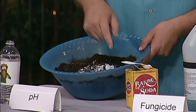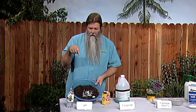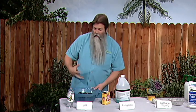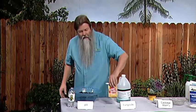And if it starts bubbling, chances are your soil is below a 5.0. So that's good, because it's acidic. If it really starts bubbling like crazy, oh man, you're going to have all kinds of problems. All right, there you have that. Got a lot of great information there for baking soda and what you can do.